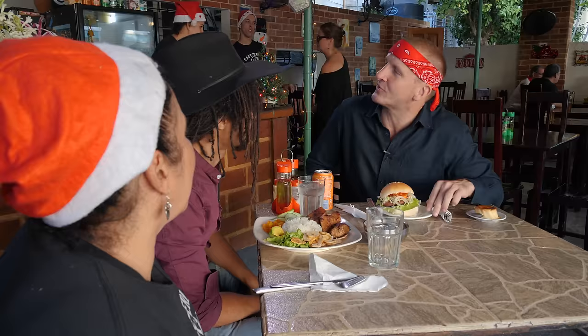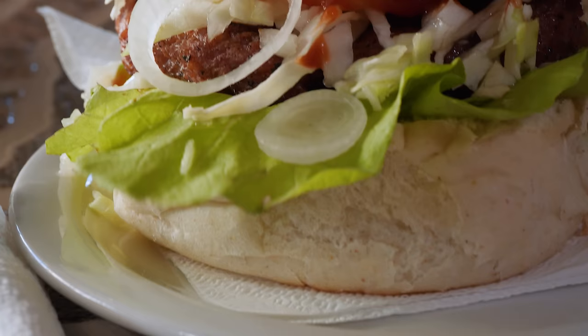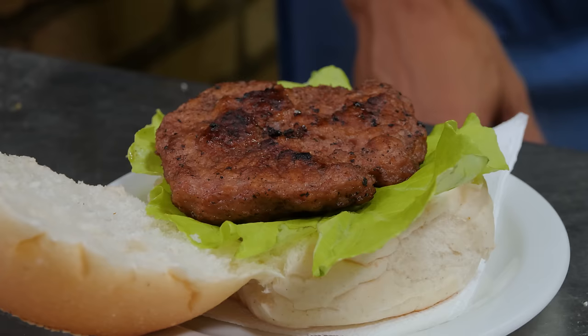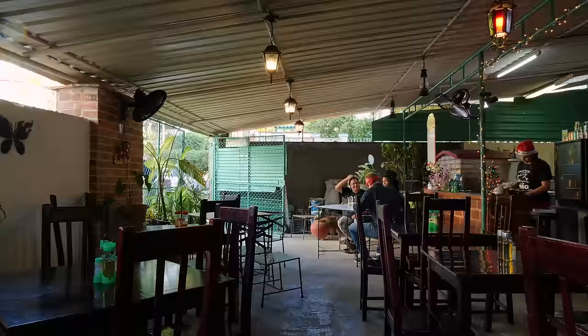So bread with hamburger? Since beef is scarce, their burger patty is made with pork. I'm gonna try that right now. I like it a lot. I don't know if I've ever had a pork patty for a burger, but that's really good. It's very juicy. This seems like Cuban fast food, but with good quality.